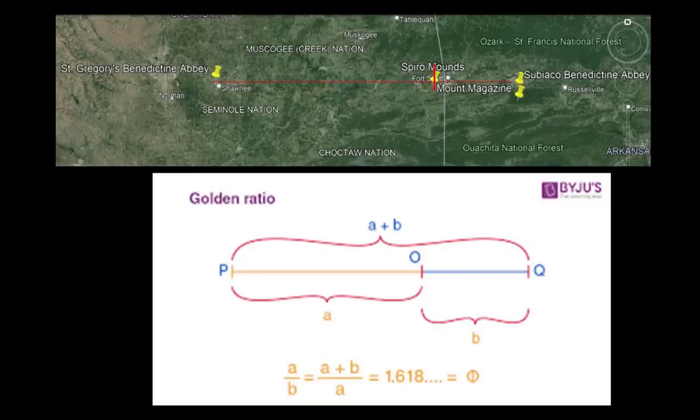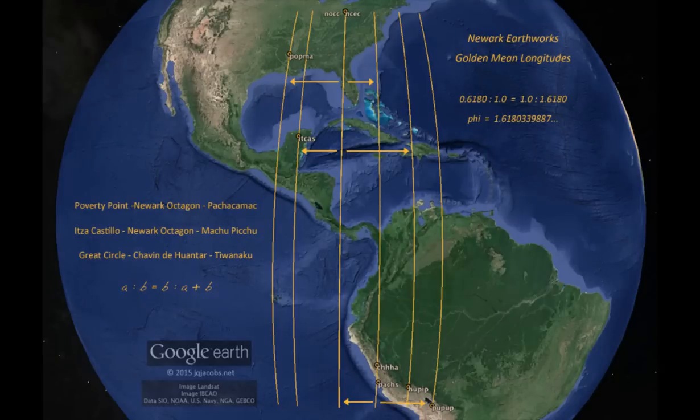Spiro Mounds is in between that location in Oklahoma and the location in Arkansas, and it falls along a golden ratio. So it was geometrically laid out between these two Benedictine monasteries. What came first? Exactly, because that's how Poverty Point is too, right? It's spread out like that. Poverty Point is on a golden mean longitude along with other ancient sacred sites.